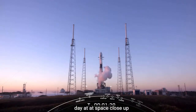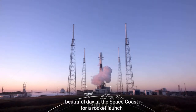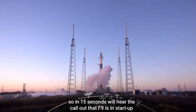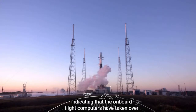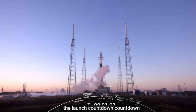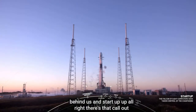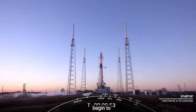Beautiful day at the Space Coast for a rocket launch. So in 15 seconds, we'll hear the call out that F9 is in startup, indicating that the onboard flight computers have taken over the launch countdown. Falcon 9 is in startup. All right, there's that call out. At this point in time, both first and second stages will begin to pressurize for launch.